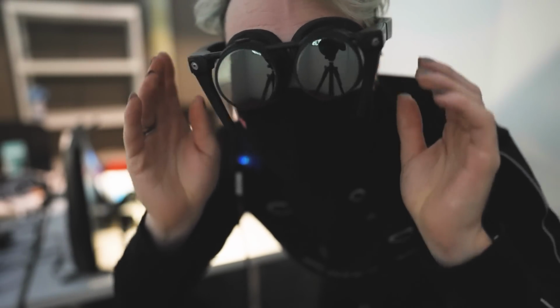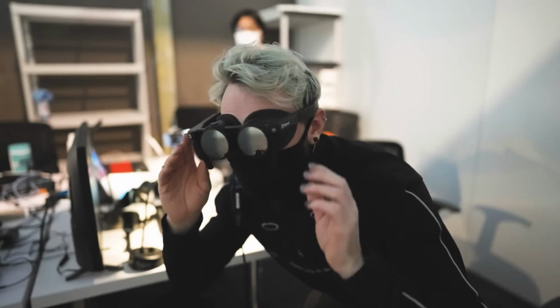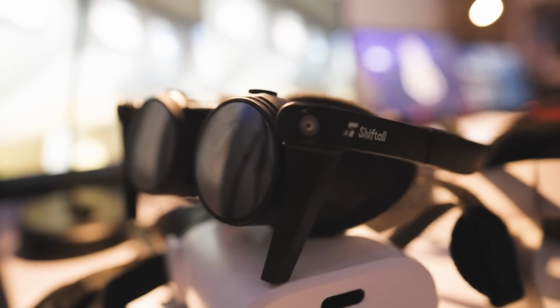So first of all, it looks really cool, and from my demo at least, is pretty comfortable, but its biggest strengths come from its extremely low weight and high resolution displays at 2560 by 2560 per eye. Also being tracked without base stations using 2 cameras on the headset itself.